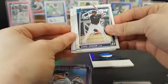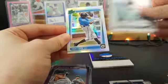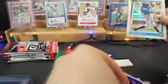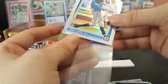Rated rookie Daniel Johnson for the Cleveland Indians. Rated rookie Esteban Floreal for the Yanks. Silver rated prospect Yidi Capi for the Marlins. And rated prospect Matt Manning for the Tigers. It's an all rookie prospect pack right there.